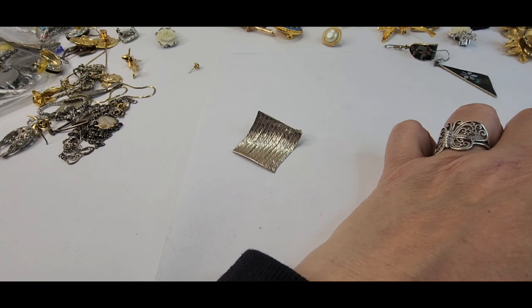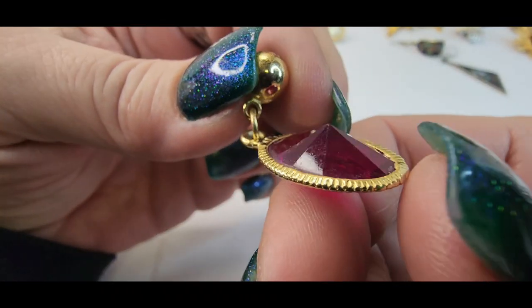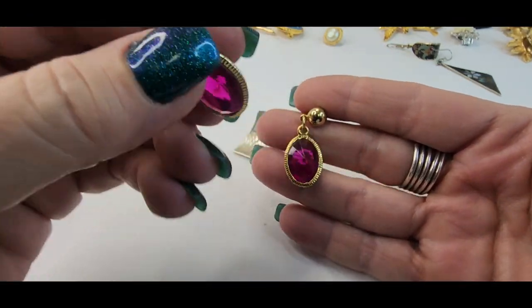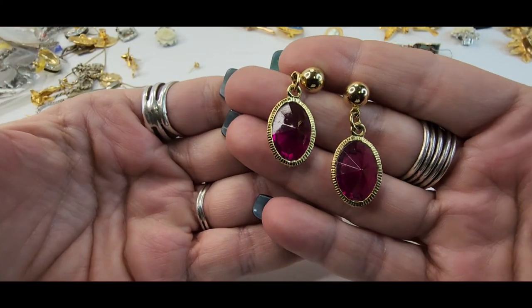Yeah, not getting any movement on the Presidium. So those are just acrylic, but they're still cute. They're Rivoli style, and we have both of those. They're like a fuchsia pink. So those are pretty.